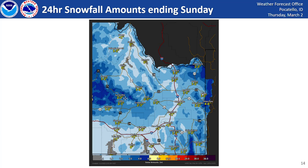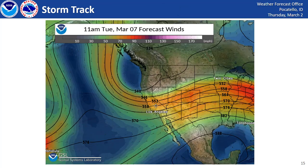Looking at 24-hour snowfall amount ending on Sunday. Once again, 2 to 5 inch amounts here in the mountains, and maybe 1 to 2 or 3 inch amounts here in the Snake River Plain, and we'll probably see some breezy conditions with that as well.